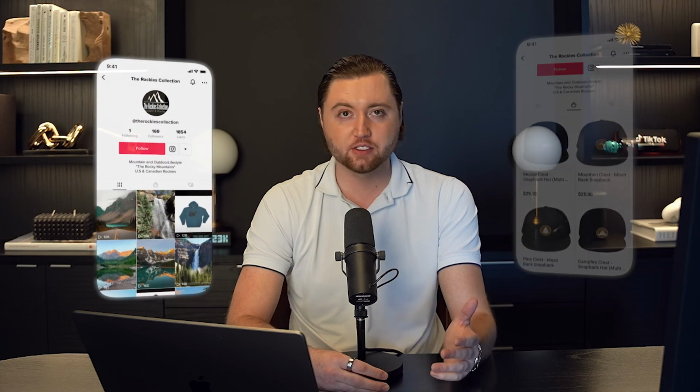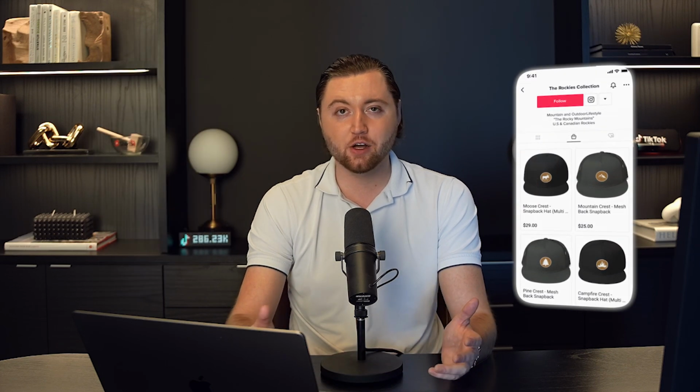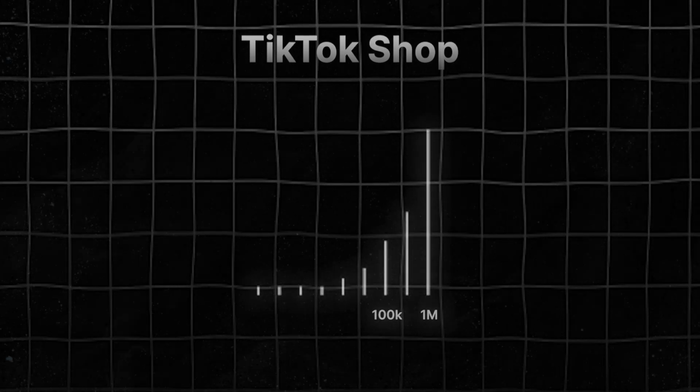The fifth one, which is the highest barrier to entry, but is by far the most lucrative opportunity on TikTok right now, it is the TikTok shop. And that is where you have your own product listed on TikTok shop, and you're actually selling products to all sorts of people on TikTok. They're discovering you in the TikTok shop feed. They're discovering you when they're searching on TikTok, and they're even discovering you from the affiliates that you recruit to promote your product for you. And the best part is this is a very scalable model that can do hundreds of thousands, even millions really if you wanted to at scale.